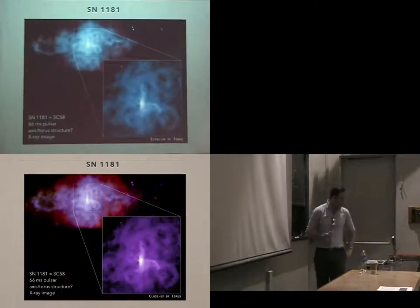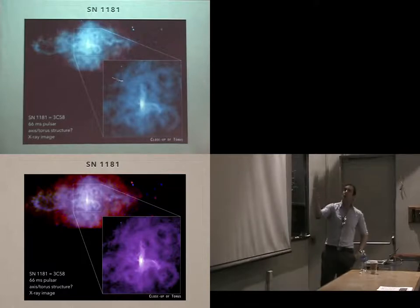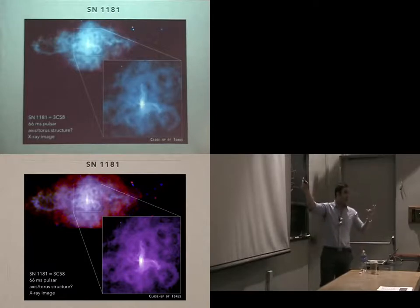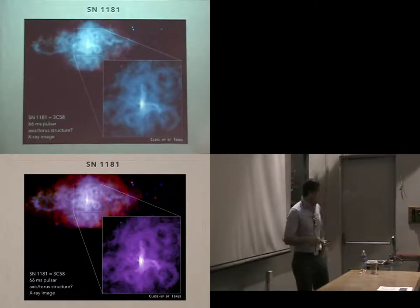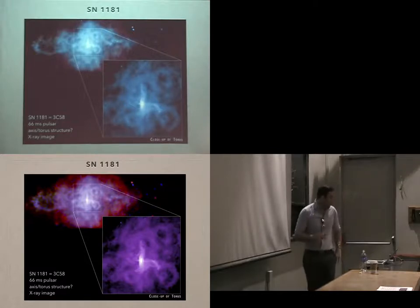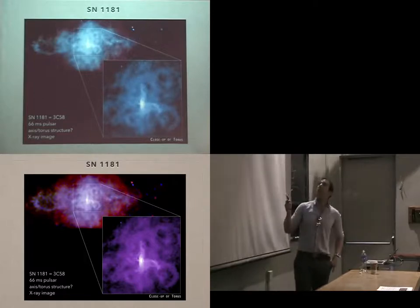This is supernova 1181. It also shows evidence of a pulsar in the center. As a matter of fact, we see a double featured structure. We see jets coming out of the neutron star, but we also see a toroidal structure around it. And that also is evidence that this star was not a type 1A supernova. It was very likely a quark collapse event, and it was very, very spherical.